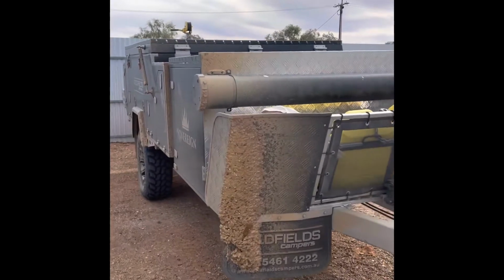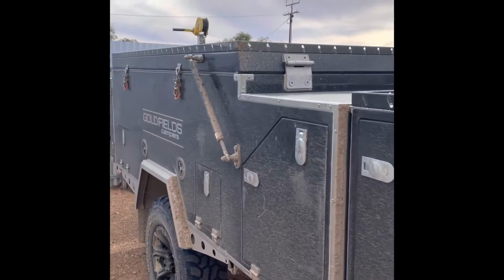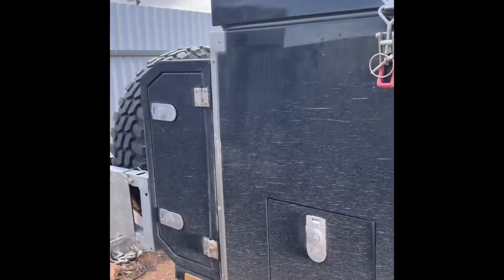But apart from some reflectors and some paint peeling off on the van or the camper trailer, it's not too bad, just a bit of mud. Oh, I think I'll ask Josh to undo those ones. But pretty good so far.